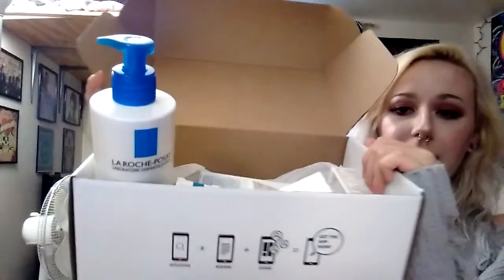Lipikar Balm AP+, the prebiotic body moisturizer, recommended by dermatologists worldwide. Clinically shown to reduce dry, rough skin, which I have, especially in the wintertime, so glad I got this. And I got quite a lot of stuff, actually. I'm going to remove the big bottle before it falls, but all the little boxes, damn, there's actually a lot in there. I don't really know how many.